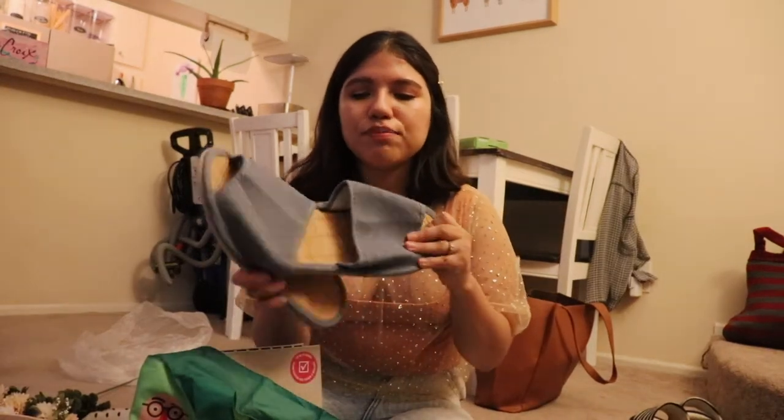I also got some slippers. These are like guest slippers, I guess, but I'm gonna give them to my mom. Since she visits a lot, I want her to wear these when she's home so that she doesn't have to be barefoot, because we try not to wear our shoes in the house so it doesn't get dirty as fast.